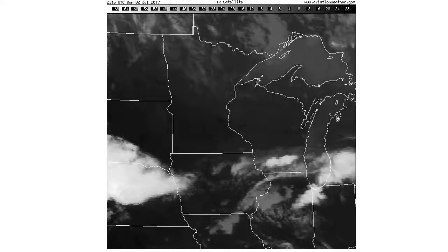Let's back that up with the infrared satellite. It looks like the tallest and coldest clouds are going to be over Nebraska, and then some over Michigan and the Chicago area. As you can see, there's nothing really up by Minnesota and North Dakota, even northeastern South Dakota and northern Wisconsin. Not much cloud cover.